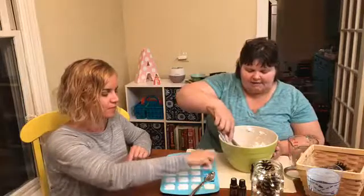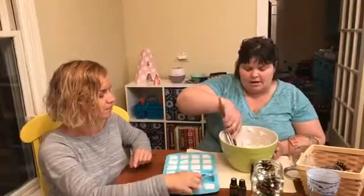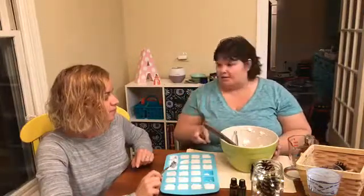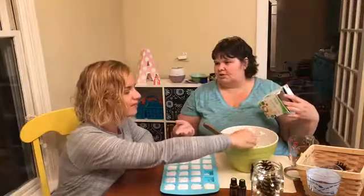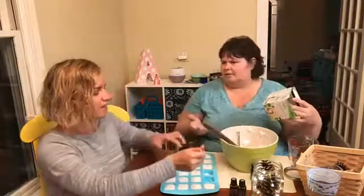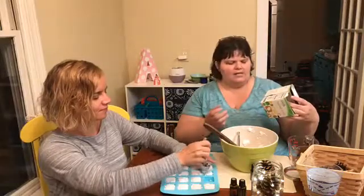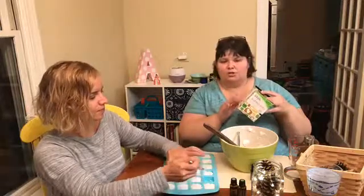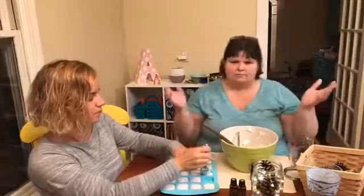I still have enough to probably make another 6 or 8 here, so it's more than enough. And all I did was 2 boxes of baking soda. I got them on sale for 75 cents each tonight at the grocery store. You can also buy them in larger quantities at a bulk store. It's basically 2 pounds, since a box is a pound. So 2 pounds of baking soda and 1 cup of water. That's it.